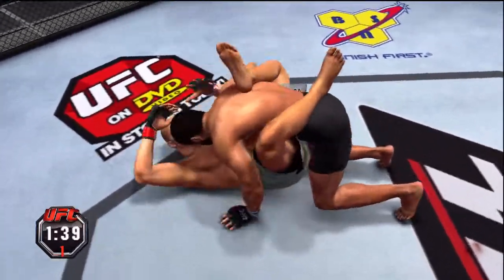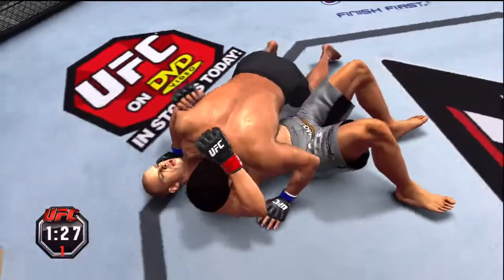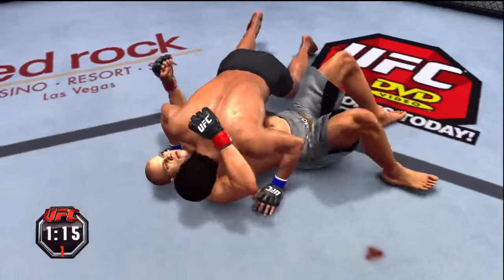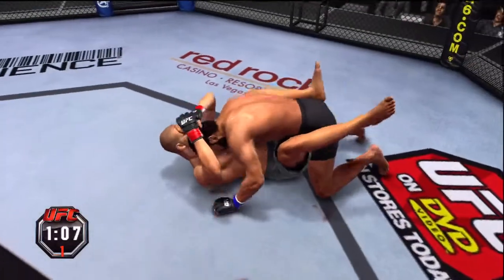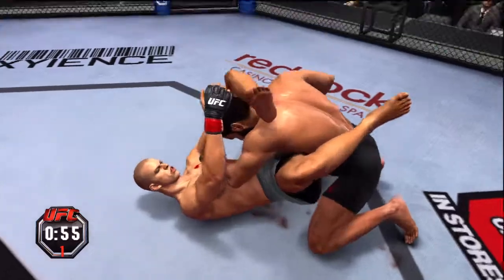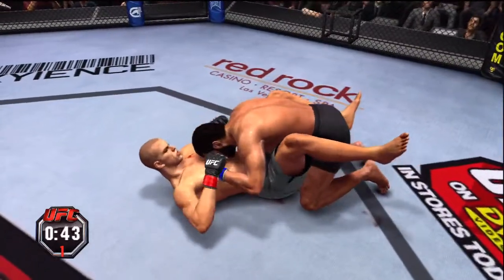He's working the rubber guard. Oh, he tagged him. Oh, he's looking for an omoplata. He got out. And he escapes. Trying to punish the midsection. He's staying on top of him, controlling the position. Into full guard here. Just about 1 minute remains in the first round. He's throwing a leg up, looking for a triangle. That's perfect position. Oh, he escapes. Very nice. Good defense.